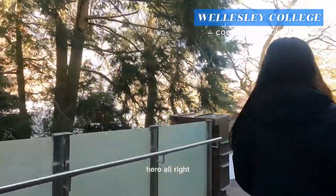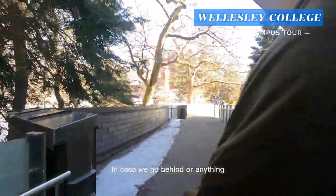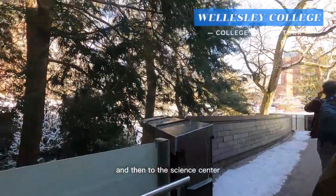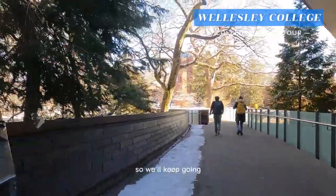All right. So just a general guide of where we're going in case we fall behind or anything. We're going to go up to the academic quad and then to the science center, then to our library, and then a dorm, and then come back here. So we'll keep going.